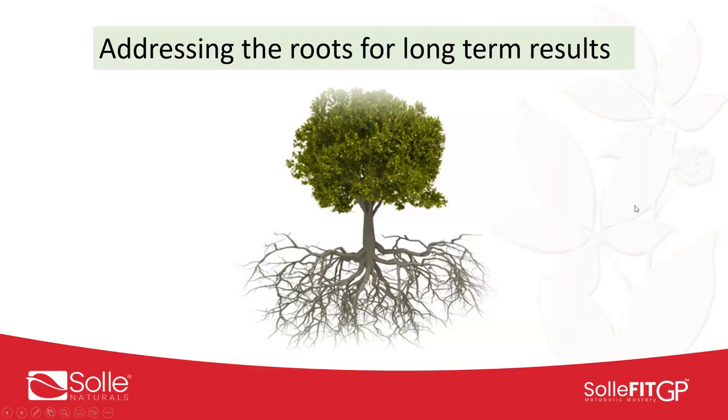So as always, Solle takes great pride in addressing the roots of an issue, not just the symptom or the one concern, like people wanting to help bring their weight into balance. Weight being out of balance is an indicator of health being out of balance at a deeper level. SoleFit GP is designed to help address the roots of the issue. And by bringing into play enzymes with your Vertizymes as well, you're helping to address those roots to get those long-term results and help bring your weight into balance for the long run.